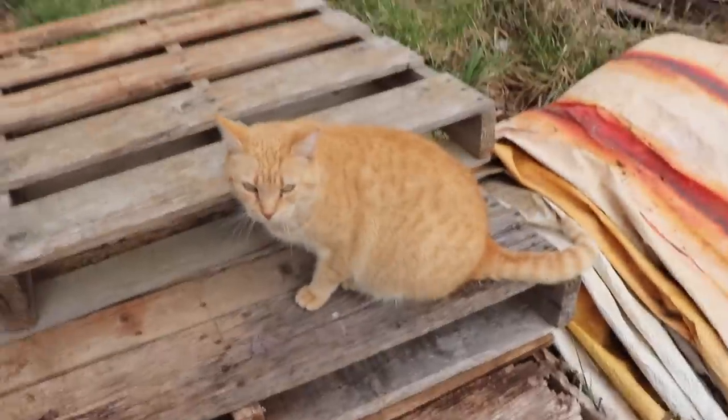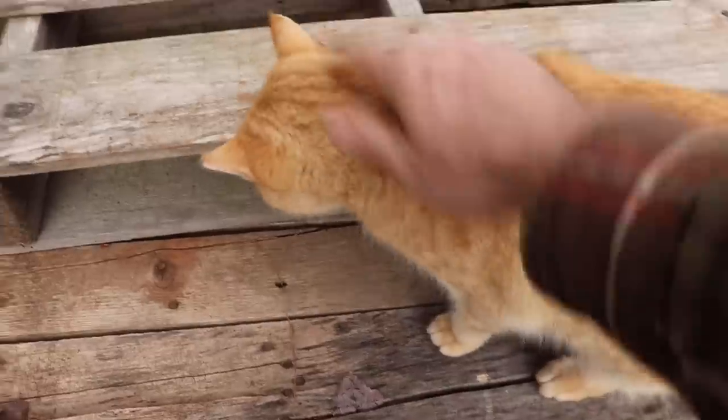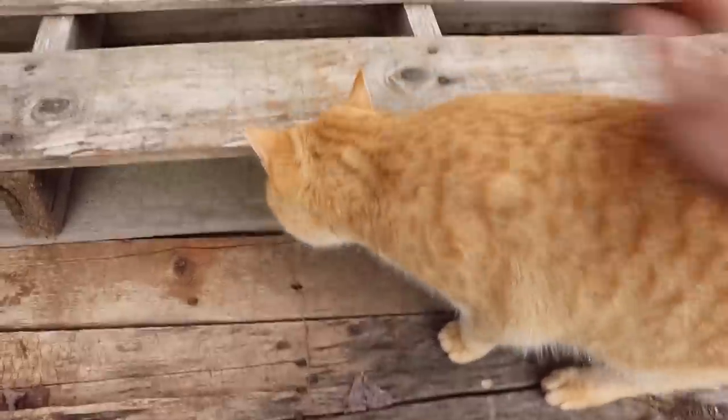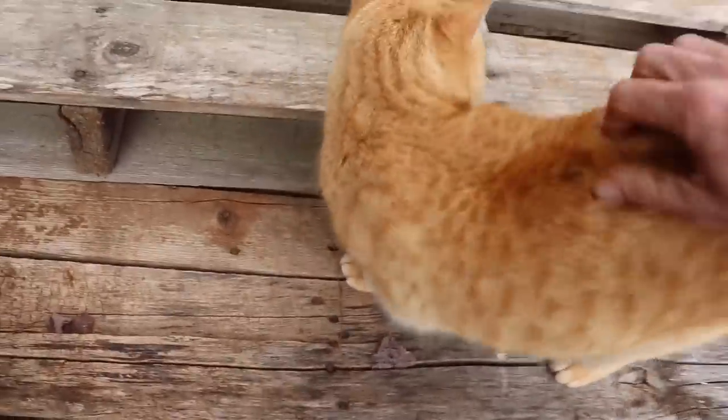And you, Millie, yeah, you should feel guilty. She comes over here and wants to sit up here where my camera's at, and she rubs on it and tries to knock it over. You're not safe around cameras, cat.